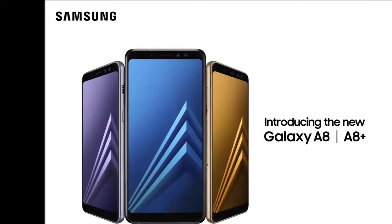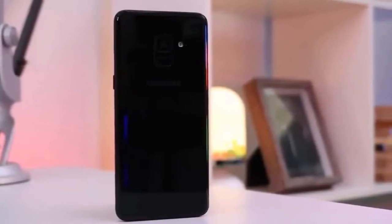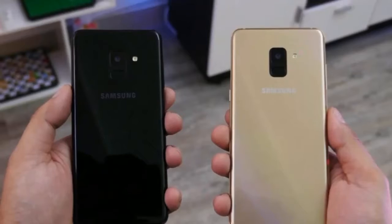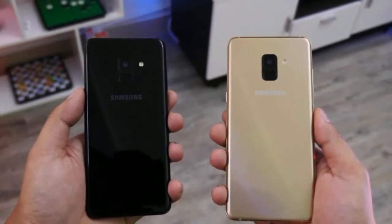The specs include a 6-inch, 18:9, Full HD Plus display, flat, rather than curved, with octa-core Exynos 7885 chip, 6GB of RAM and 64GB of internal storage space.